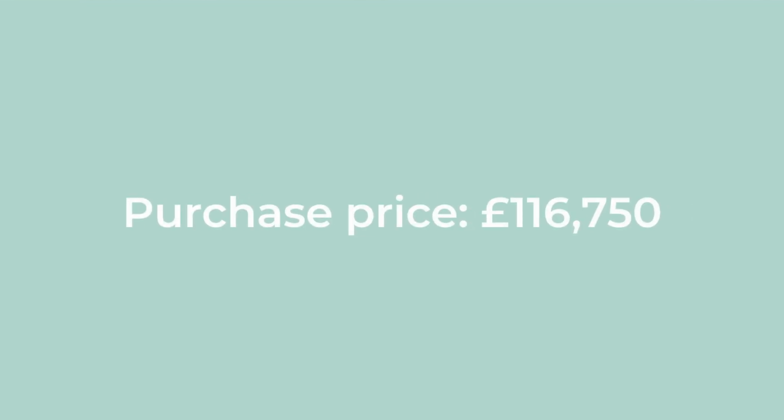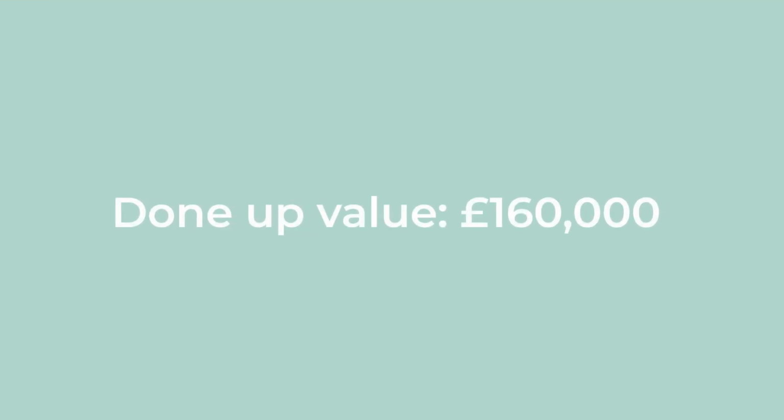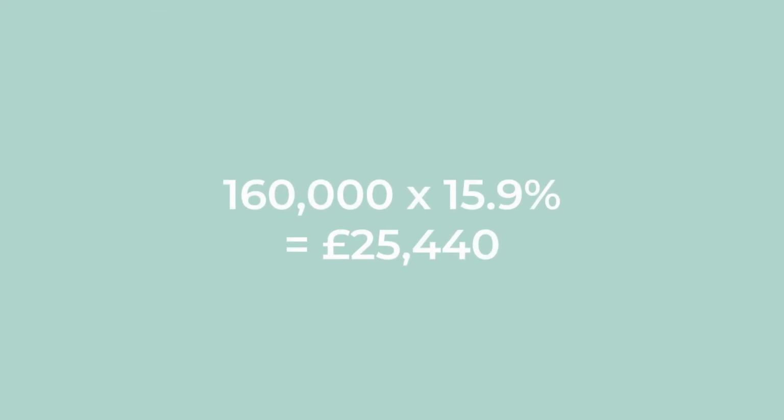So what does this mean? What do these numbers mean? To just break it down a bit more simply, if we take, for example, a house that we've purchased in the West Midlands for buy-to-let, we purchased it at 116,750. And we purchased that in 2020. We then added value to the property by refurbishing it. The property is now worth 160,000, and taking their projection of a 15.9% growth over the next 5 years, if we times that number by 15.9%, that's £25,440.